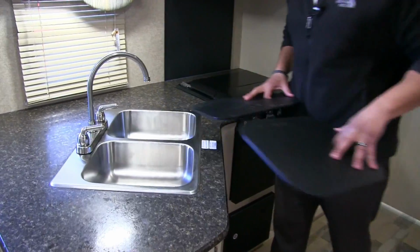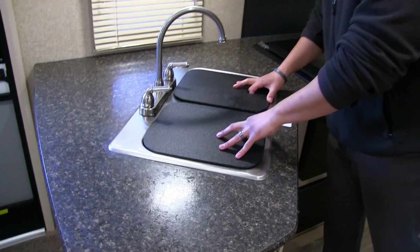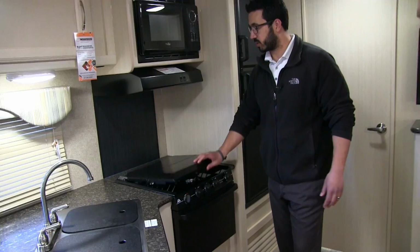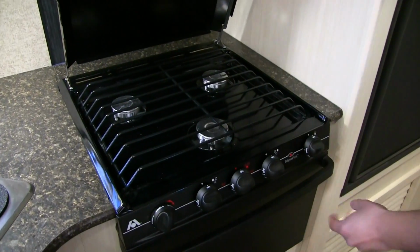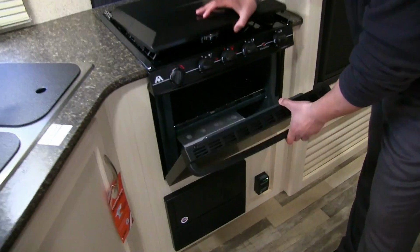If we take these covers off, you'll see your double bowl stainless steel sink with a high-rise faucet there. Right next to that, as I mentioned, you have the 3-burner cooktop. This, of course, will fold back, revealing those 3 burners. Front one there is high output, and then you have an oven underneath if you want to do some baking.